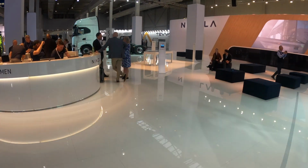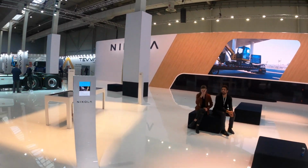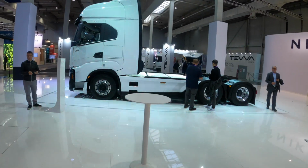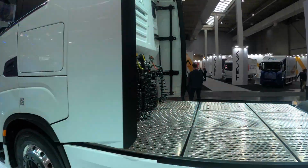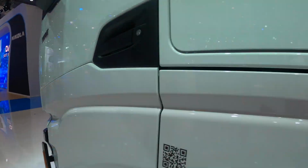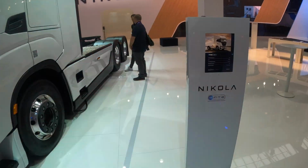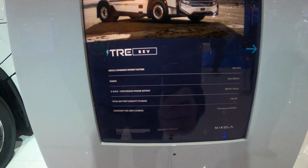And let's see then if we've got some details on the other one that's over here. Is this battery electric? Yes, it is. It's called the TRE, the Nikola TRE. This is essentially the same one. Yes, it is. 738 kilowatt hour.